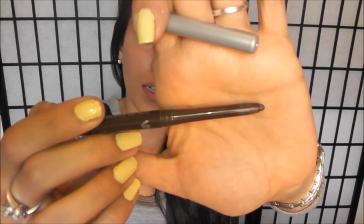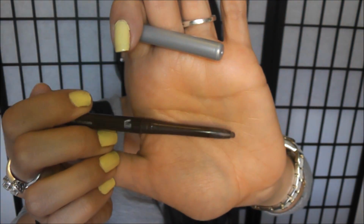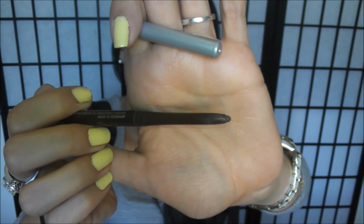Some people might not want to go that dramatic, so you could go with a pencil liner, which is also very easy to use for a beginner. This one is by Prestige, and it's the waterproof automatic pencil in the shade Sepia. And I do recommend the ones that sharpen themselves because they're definitely a lot easier to work with, and they always stay with a fine tip.